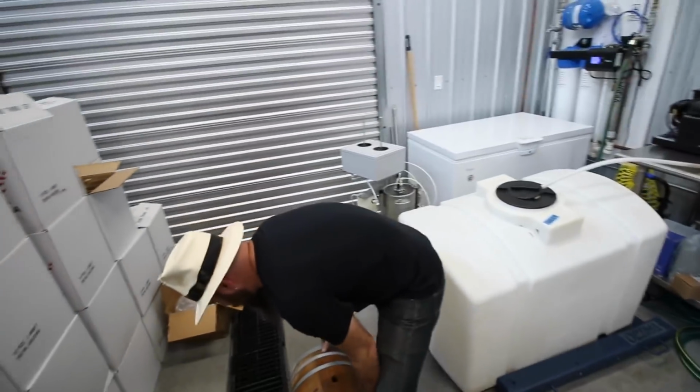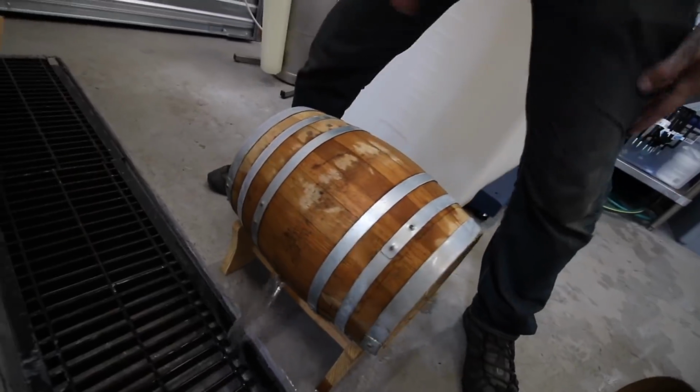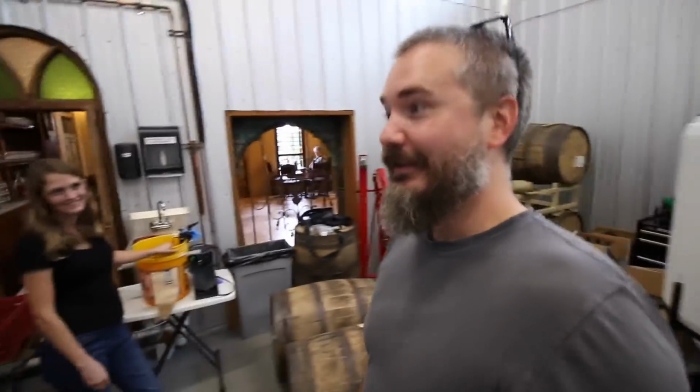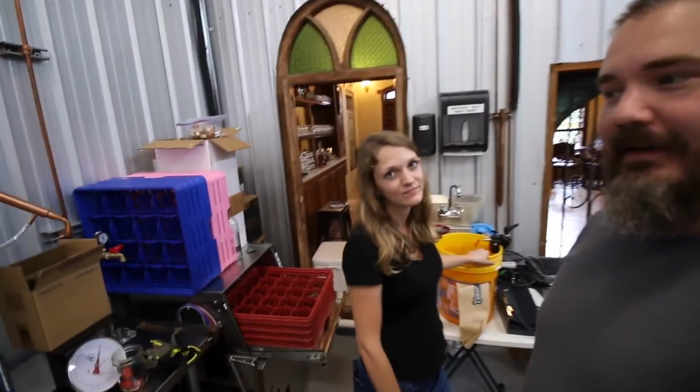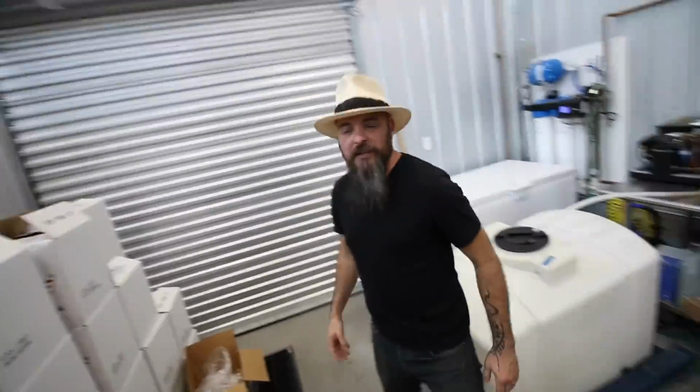First things first, we need to fill the barrel. Emma says this barrel's good. Oh, those boxes got wet. They're already coming apart. You know who I blame? Emma, who do you blame? Tommy. Come on, say it out loud. Okay, we've got a hydrated barrel. It smells okay, still smells like whiskey.